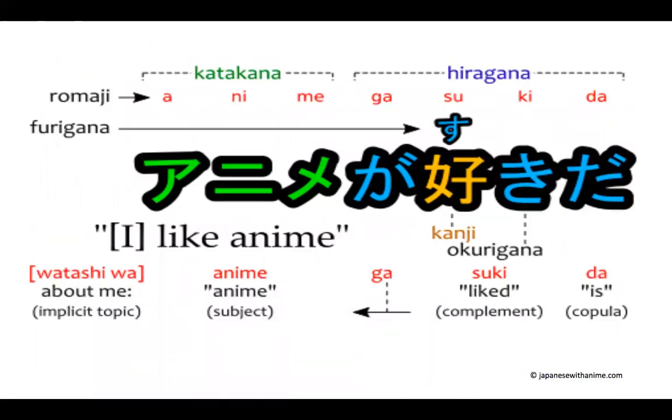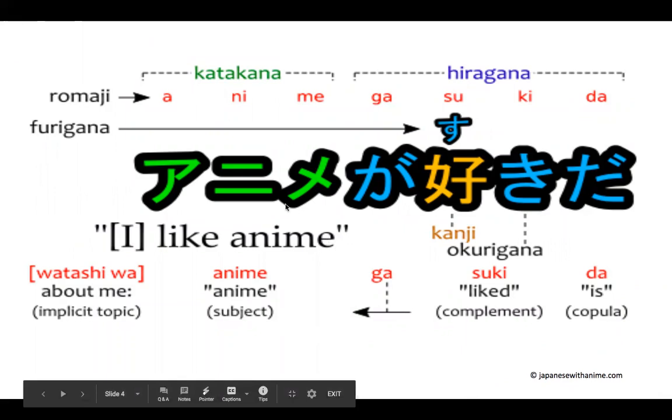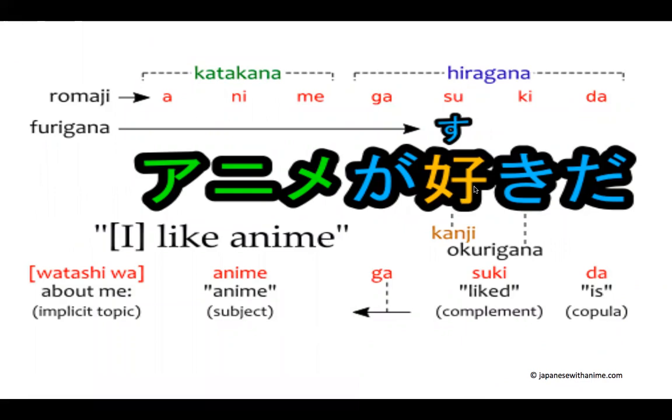Anime ga suki da. Anime here is written in katakana, while ga as the particle is written in hiragana, and suki is written both in kanji and in hiragana. So su in the word suki is written in kanji and it is paired up with another hiragana, which is ki, to complement the kanji su. And da as the ending of the sentence is written in hiragana. Anime ga suki da. I like anime.